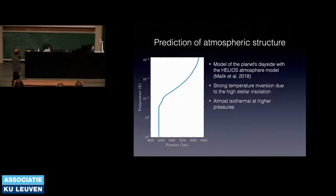And I just simulated a dayside temperature profile, which is shown here on the left. So you have the temperature in Kelvin, the pressure in bar. It's the other way around. This is temperature, this is pressure, sorry. So that means this is like the bottom of the atmosphere, this is the top of the atmosphere. And you can see that Kelt-9b has a very strong temperature inversion. So it has a temperature inversion of almost 2,000 Kelvin throughout the middle atmosphere to the top of the atmosphere. And the lower atmosphere here is almost isothermal. Only if you go to very, very high pressure, so much deeper down, you would see that it goes back into this like normal adiabat that we know from normal planets.